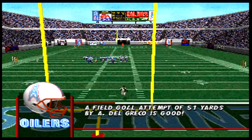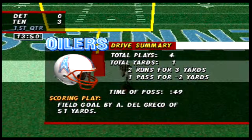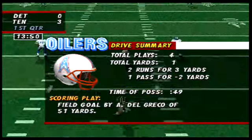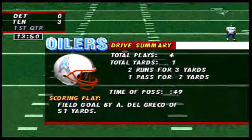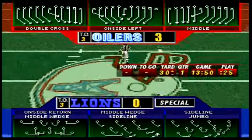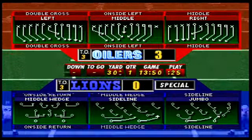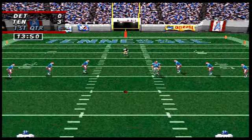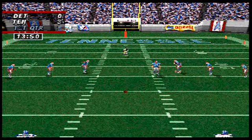It's good. Let's take a look at the drive. Number three, back to kick it off.